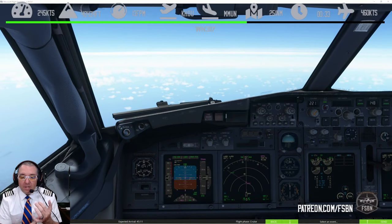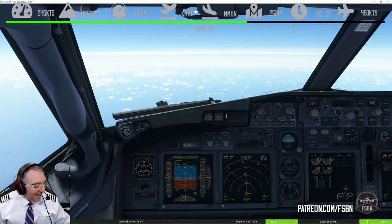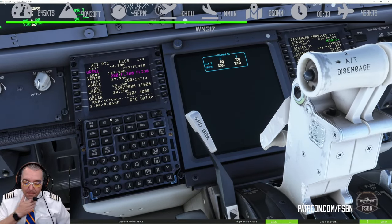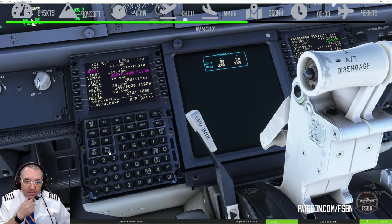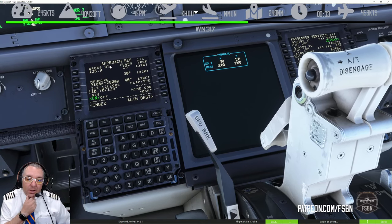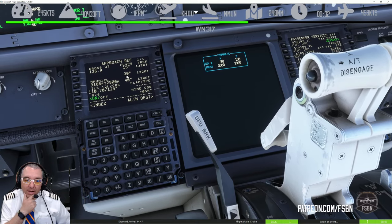Okay. So top of descent's good. Let's go program the numbers. And unfortunately, I can't use my virtual performance tool, because it has the 800 installed. So I've asked the developer, hey, hook me up on the 700 again. He's going to do that, but he doesn't wake up until I'm sleeping. So we're kind of off the clock, I guess.